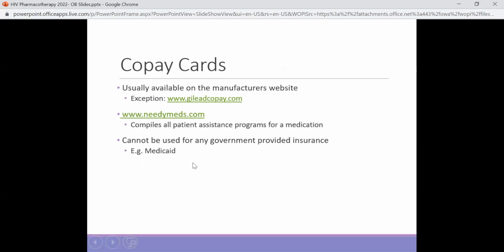For our patients who do have insurance coverage, however, their insurance is leaving them with a high copayment, we can utilize something known as a copayment card. These cards are produced by the manufacturer of the drugs and often can reduce the cost of medications for our patients down to $0 a month.